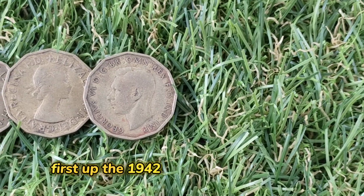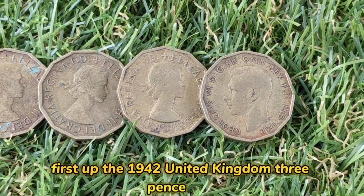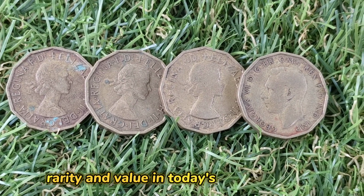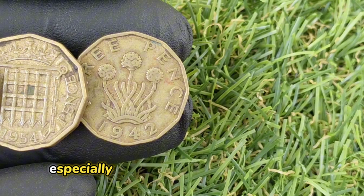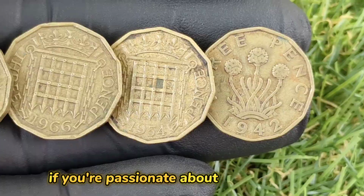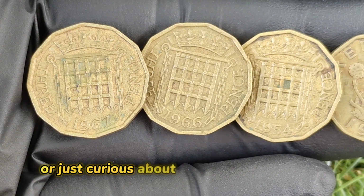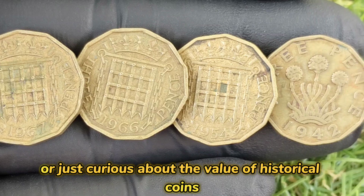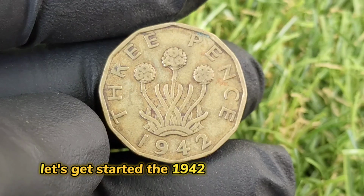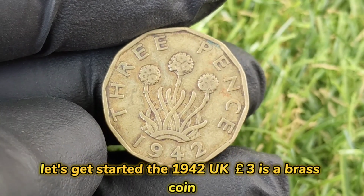First up, the 1942 United Kingdom 3 pence coin. We'll explore its significance, rarity and value in today's auction market, especially focusing on the fine condition specimens. If you're passionate about coin collecting or just curious about the value of historical coins, you're in the right place. Let's get started.